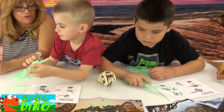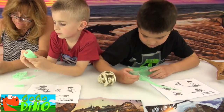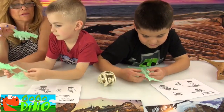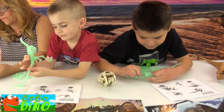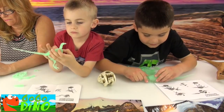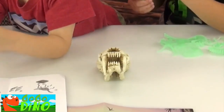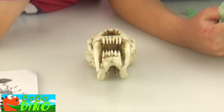Wow, these are kind of hard. Got the body. That's rare. I can't even get the ribs on. Well, I got the ribs on. That's because mine is hard. Well, I don't. Can I help you? The holes don't match.